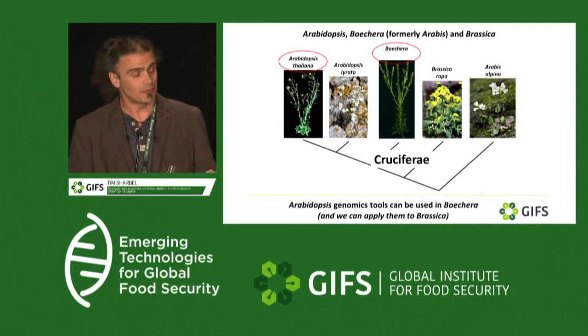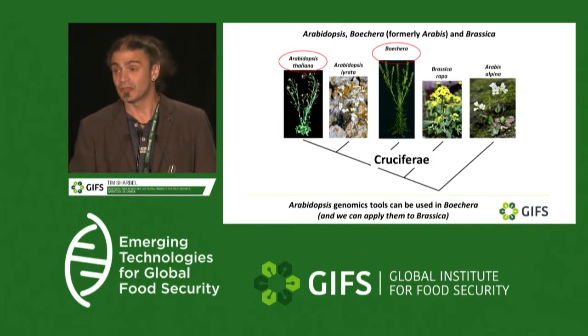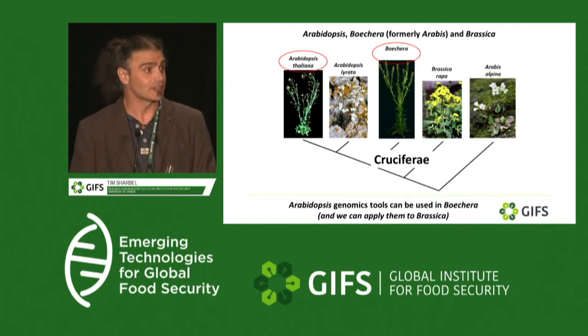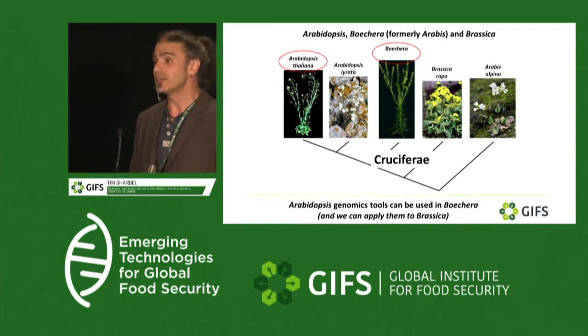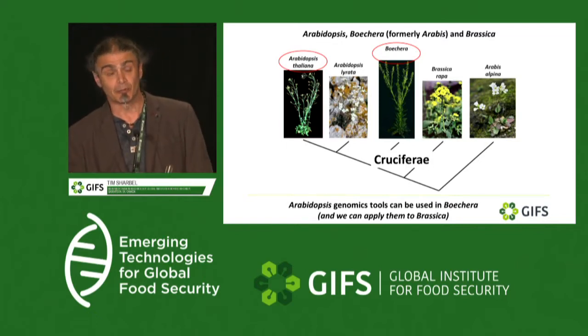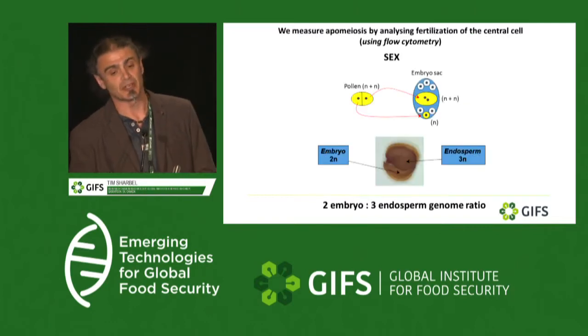I work on a number of species. The one I'm going to talk to you about today is one I've been working on for almost 20 years. The genus is Boechera. It's a crucifer related to Arabidopsis thaliana, with a lot of genome synteny there. It's closely related to Brassica. And the idea would be that if we can identify genes for Apomixis in Boechera, then we could apply them relatively rapidly to Brassica.